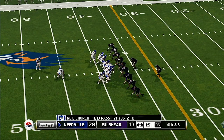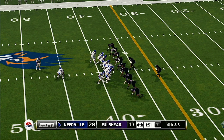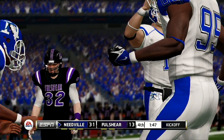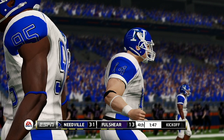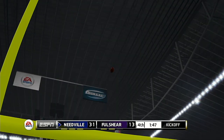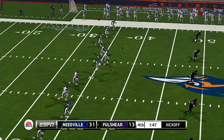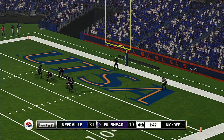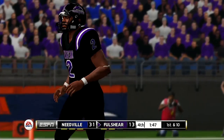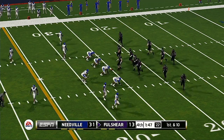Possession there for the defense. Fourth down. They call on the kicker for a long field goal. It's up. Got it. The kicker looks like he's ready to kick this one off. Excellent kick, and it goes into the end zone, down for a touchback. It's going to be interesting to see how the action shakes out in this series.